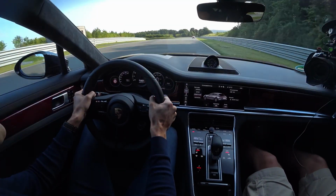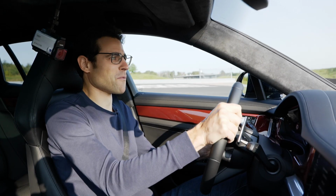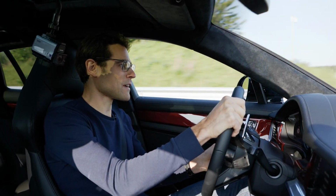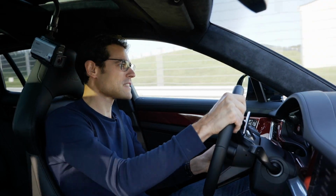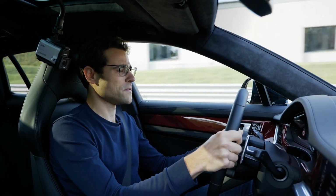So if you think about, oh, I'm going to buy a Porsche Panamera as a track car, yeah, why not? And that's the thing, you know. Of course, no one would actually do that, but the thing is that you actually can. That's the most extraordinary thing about this vehicle.